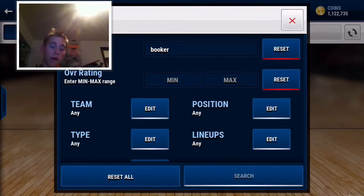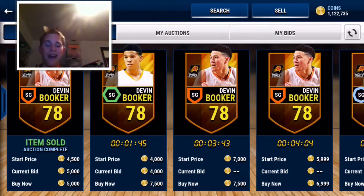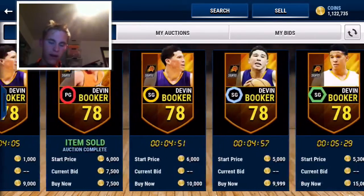So first, one of the best cards I'd say is Devin Booker. He is a gold shooting guard. Get him in any lineup and you will be set. You'll be perfect, guys. He goes for about 97K.